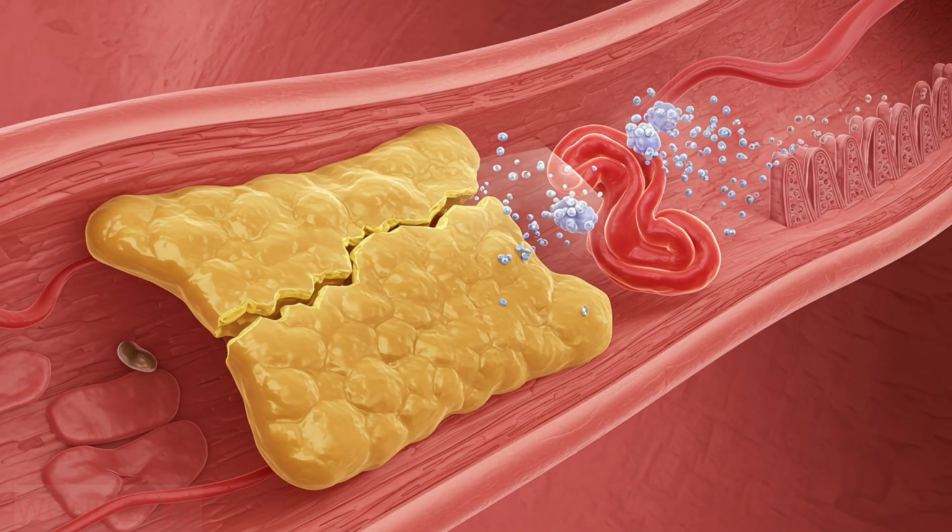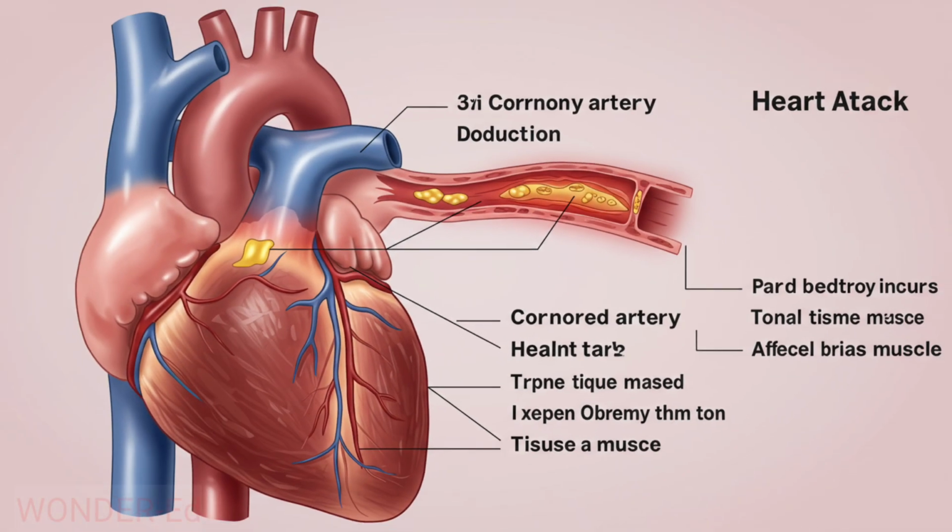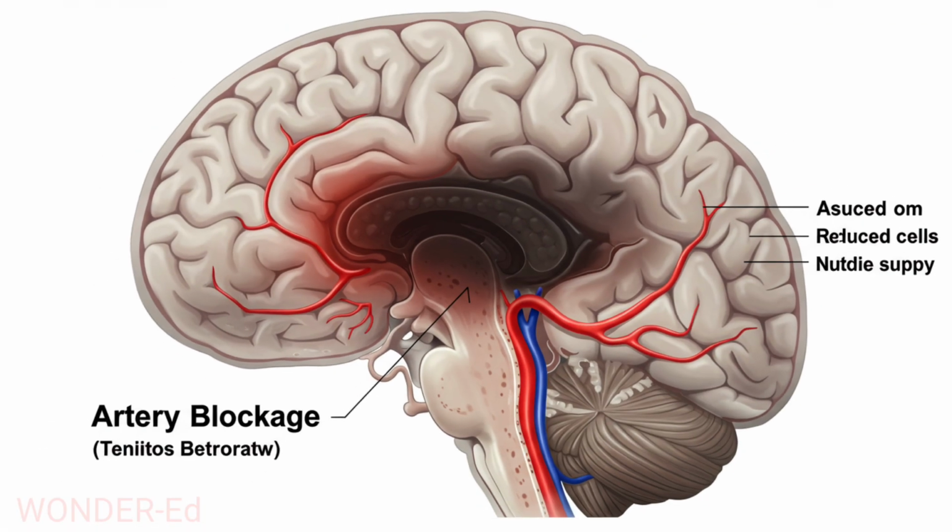If a plaque ruptures, a blood clot can form over the tear, blocking the already narrow passage. If the clot is large enough, it can stop oxygen and nutrients from reaching the tissue downstream. If this happens in the vessels that supply the heart, it can cause a heart attack when cardiac muscle cells die from lack of oxygen. If the clot cuts off blood flow to the brain, it leads to a stroke.